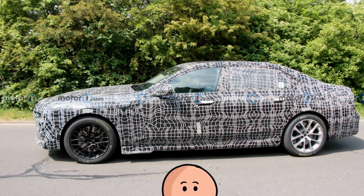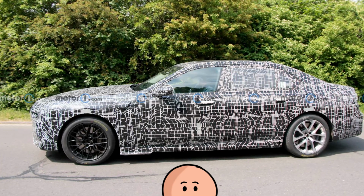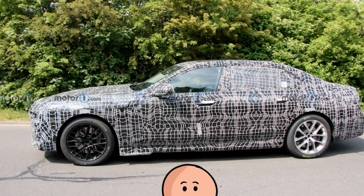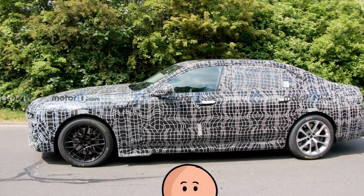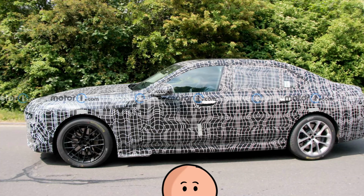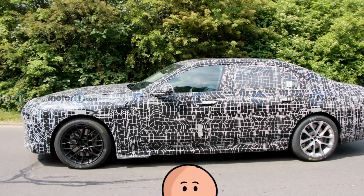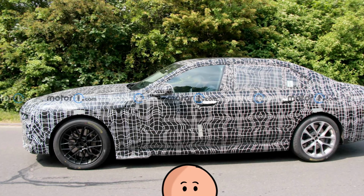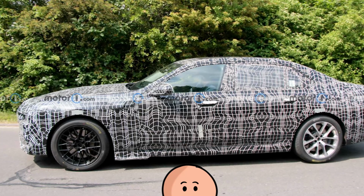Spy shots over the last year have shown what is believed to be both the 2023 7 Series and its all-electric twin, the i7. These vehicles are heavily disguised, but two things remain patently clear. Firstly, the trademark double kidney grille has once again increased in size. However, it is not thought to have grown as extensively as it has on the current M3 and M4, thus maintaining the understated demeanor of the 7 Series.